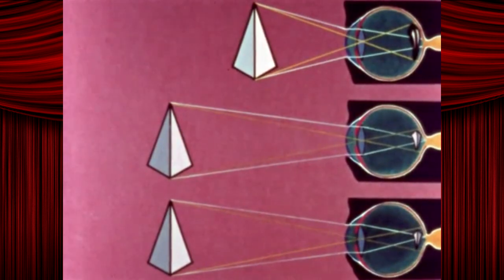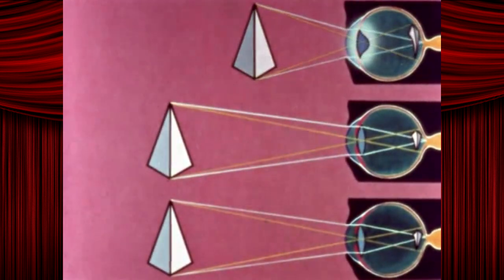By reflex action, a set of circular muscles surrounding the lens contracts, causing the elastic lens to bulge in the middle, shortening the focal length and bringing the image back into sharp focus.